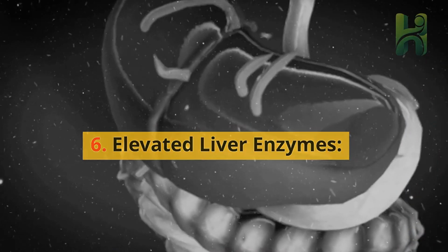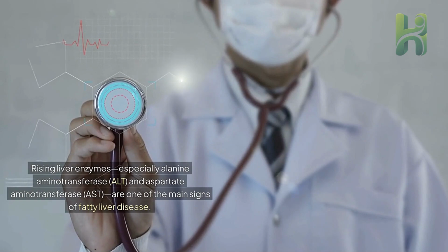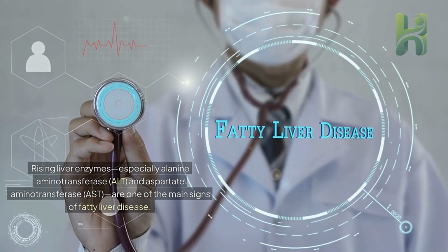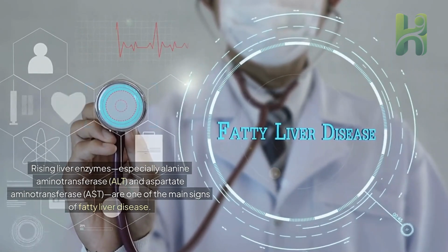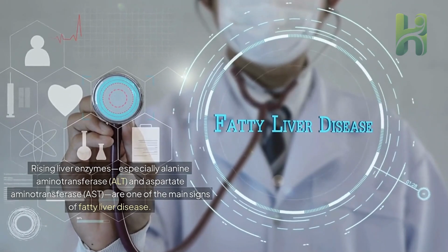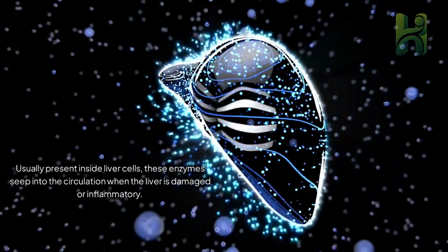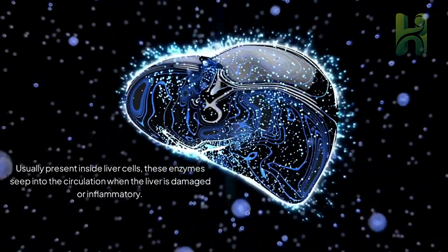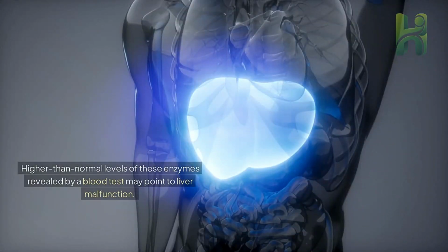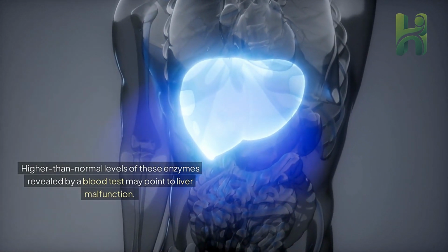6. Elevated liver enzymes. Rising liver enzymes, especially alanine aminotransferase, ALT, and aspartate aminotransferase, AST, are one of the main signs of fatty liver disease. Usually present inside liver cells, these enzymes seep into the circulation when the liver is damaged or inflammatory. Higher than normal levels of these enzymes revealed by a blood test may point to liver malfunction.